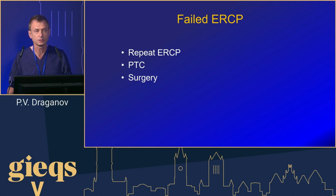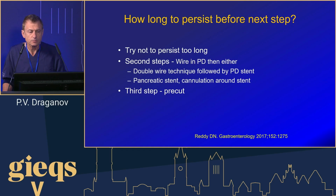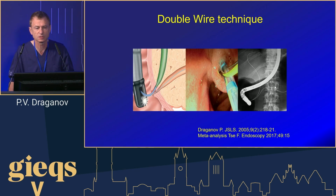And I'm glad that Peter has continued to keep the focus within this meeting on basic cannulation techniques. We do fail approximately 20% of the time at the first ERCP. The reason I have shy away from the double wire technique, but let me show you what that is. So the double wire technique consists of placing a wire in the pancreas and leaving it there and then trying to cannulate along that.